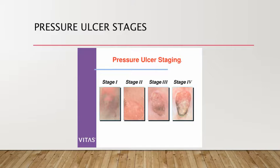Unstageable pressure ulcers are those that are obscured by slough or eschar, but should be treated like a stage 4 pressure ulcer, since slough or eschar is only present in a stage 3 or 4 pressure ulcer. The slide depicts a pressure ulcer of each stage.